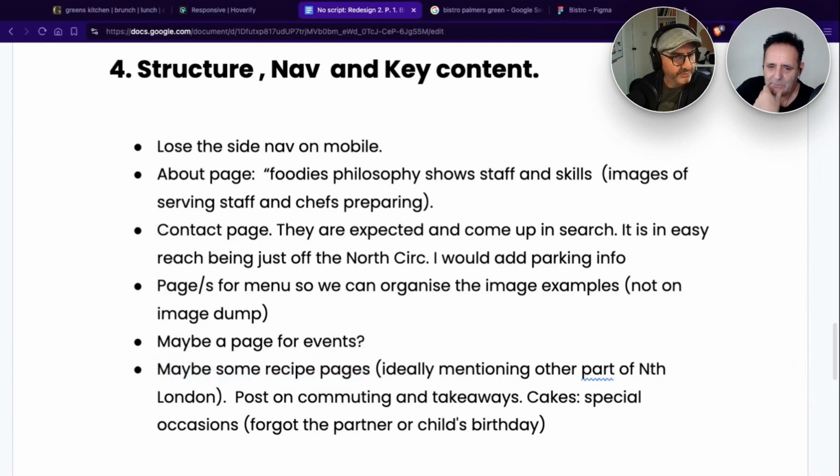Also mention the fact that you provide that service, if that's what they do, or special events and cakes and stuff like that. All of this is in the back of your mind. If I was talking to a client, I would say yeah, you could do this, maybe.